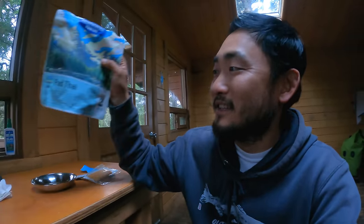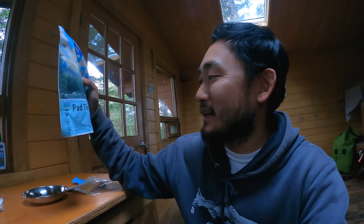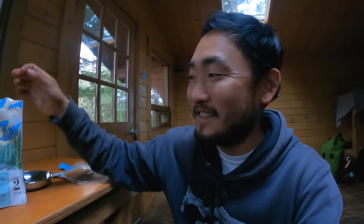We have some pad thai in a bag. This is my second time ever eating one of these camp meals or backpacking meals. Sort of my first time. We ate it one time, just for fun, just to test it out, like a week ago or so. Just to taste, to make sure we're not gonna starve and die here.